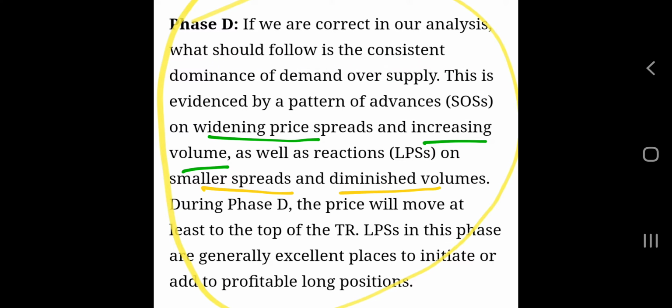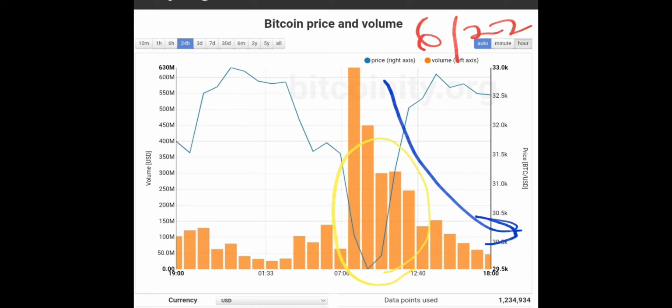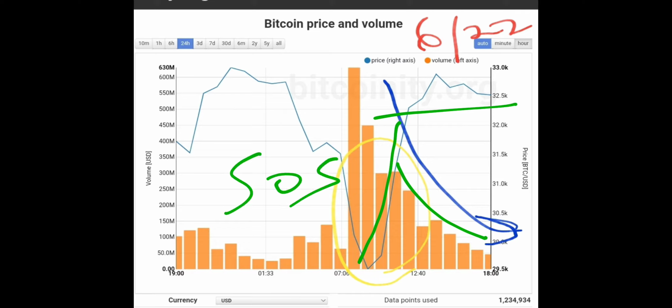So we're going to look for, in green here, widening price spread and increased volume, followed by smaller spreads and diminished volume. Let's take a look. All right, so this was our spring event circled in yellow. If you notice, there's high volume, price begins to climb immediately afterwards, but volume is diminishing. So we have our SOS, and then we have our LPS. Diminished volume, but we have support.